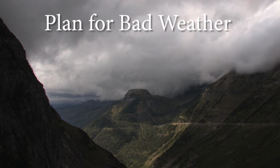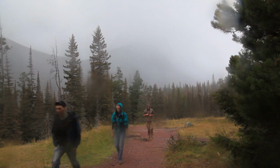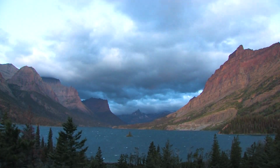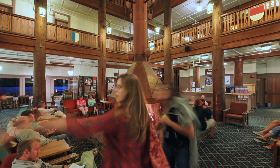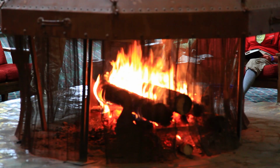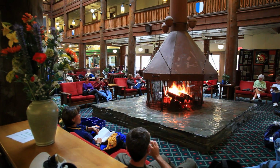So what do you do if the weather is bad? Well, first, come prepared. Bring Gore-Tex versions of everything from shoes to hat and gloves, and hike anyway. On one of my first trips to the park, I spent several hours on one rainy day just hanging out in the Many Glacier Hotel. The ever-changing view out the large-scale windows, and the warmth and smells of the fireplace made for a remarkably pleasant day. Well, for several hours anyway.